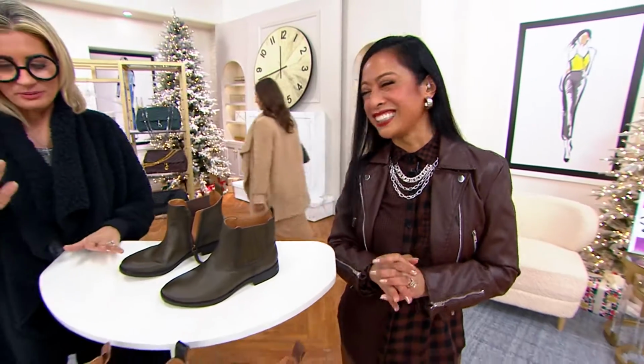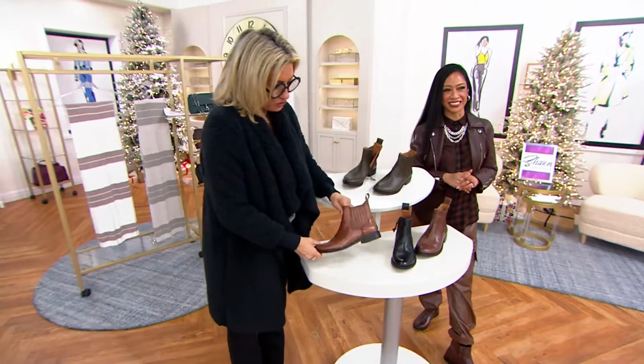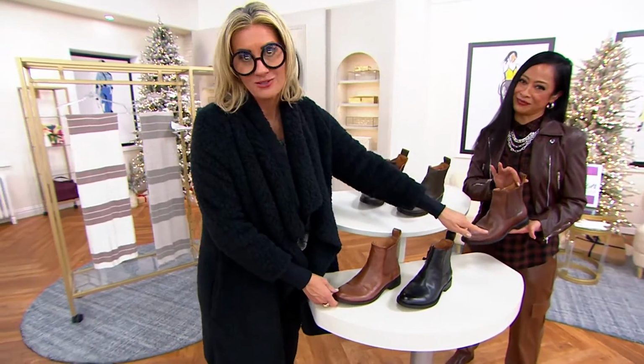Olive, 1,000 pairs gone, big deal, brand new today, and under $100, which is really crazy. Taupe, we have fewer than 200 to go around. Black is gorgeous, and then the brown.